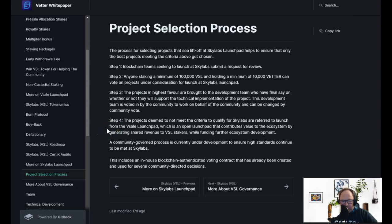Number 4, the projects deemed not to meet the criteria to qualify for Skylabs are verified to launch from the VSL Launch Pad. They're referred there, which is open launch pad that contributors value to the ecosystem by generating shared revenue to the VSL stakers while funding further ecosystem development.